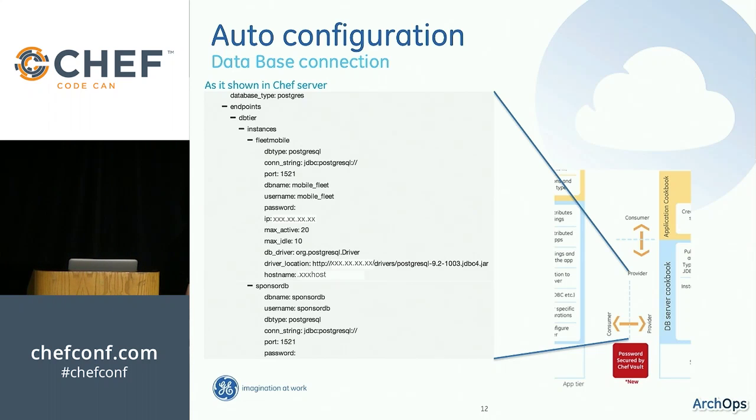So you can see we have a Fleet Mobile database, and we know it's a Postgres type, and basically all of the connection strings can be built based on the information that's provided by the database server. And if you go forward, then we have all of the IP addresses. Obviously, the password is empty because we use the Chef Vault for providing all of that information. The driver location provides the proper JDBC driver under the application server, and the driver itself is going to be installed by the application server cookbook, with this just being the information provider, and the host name is also needed for the connection string for any of the driver config.